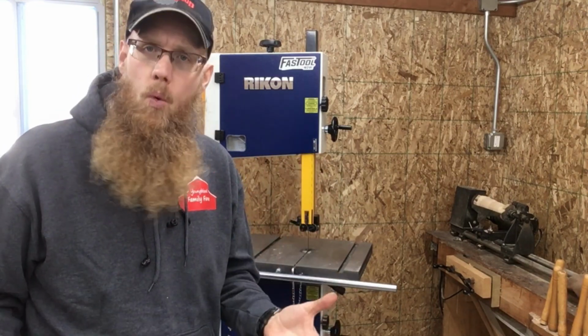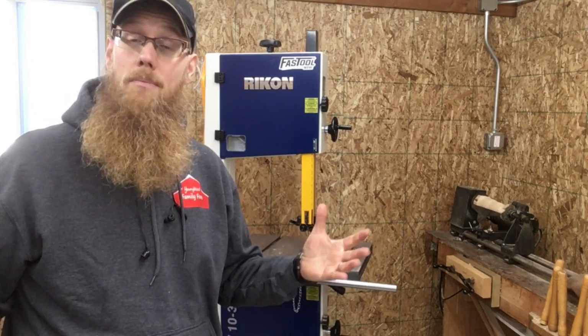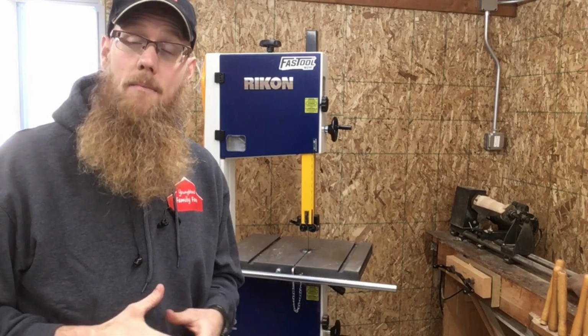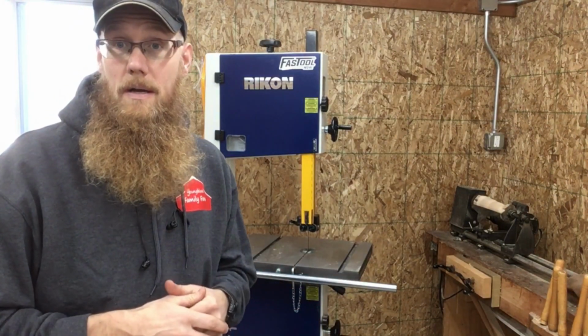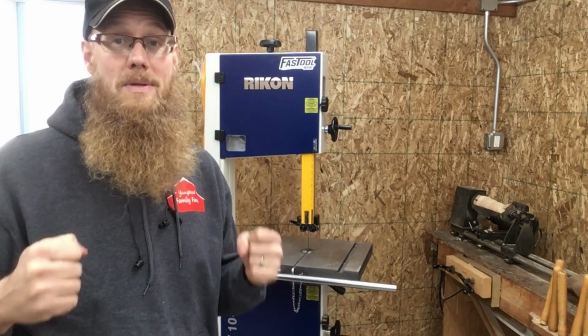Now that would work out well for some folks. I wanted to make sure that if I wanted to bring a tree limb in here, I could put a tree limb on and I could resaw it. And so I needed something that was sturdy and it was stout.